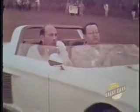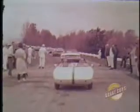Sterling Moss greeted the crowd at the premiere showing of the Mustang at Watkins Glen, New York, on a leisurely lap before the start of the United States Grand Prix.